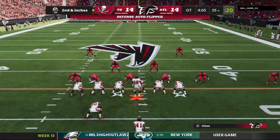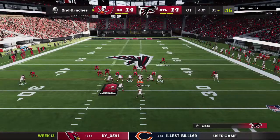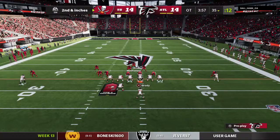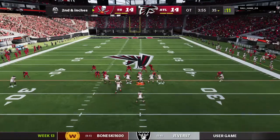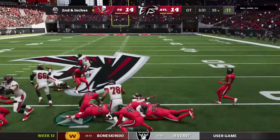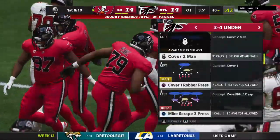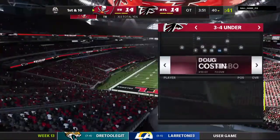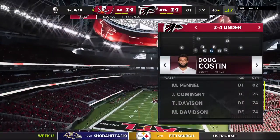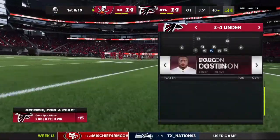A good gain on first has them set up with second and just a couple of inches now from the 29. They'll run with Muhammad. And this is going to be a Bucs first down as he's got this up to the 40-yard line. Now that's the way to do it. Hand it to someone with vision and good footwork and add in a little bit of power, and you find a way to pick up first downs.